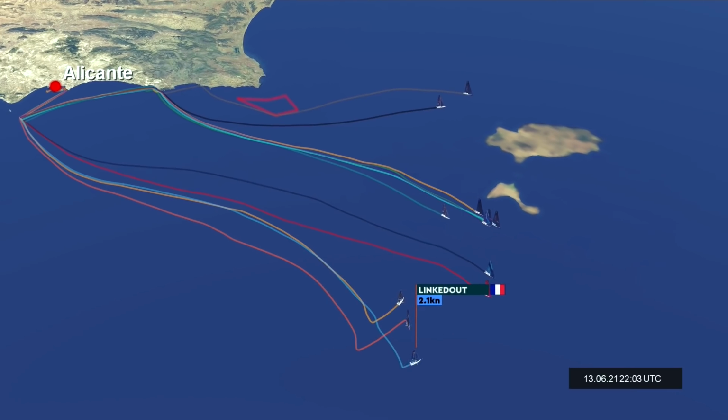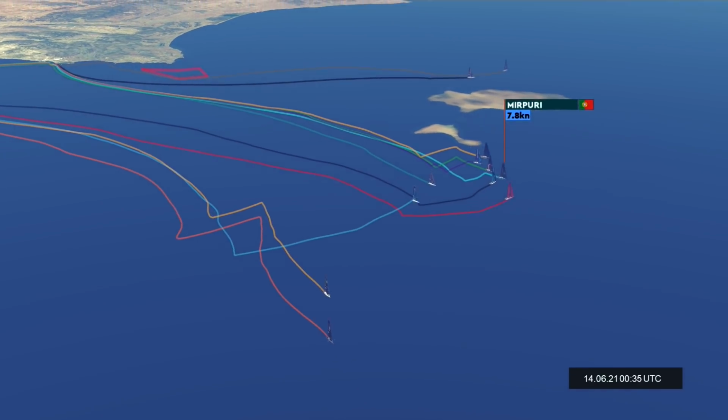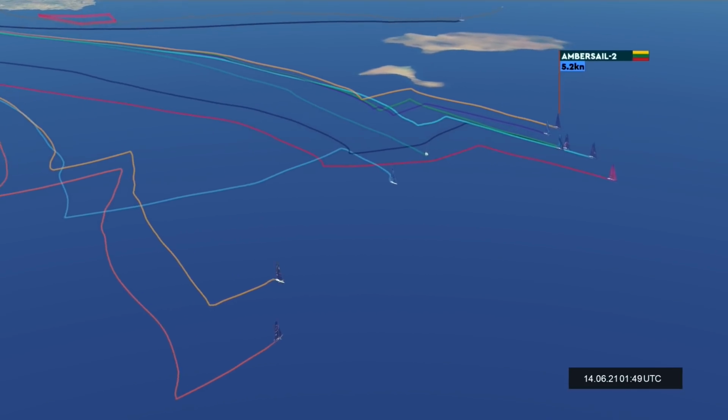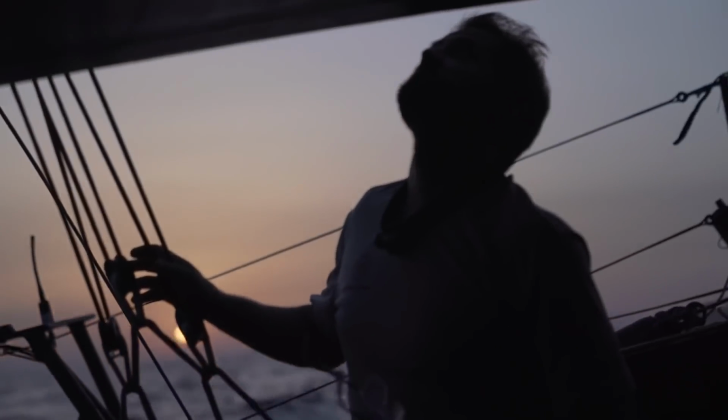Not under so much pressure, they were able to strip the furling unit, replace it, and get back underway with the boat operating at full power. To the south of them, Linked Out led the IMOCA 60s, with Sailing Poland, Merpuri Foundation Racing Team, and Amber Sail 2 fighting in the VO65s as 11th Hour Racing positioned themselves far to the south.